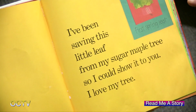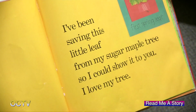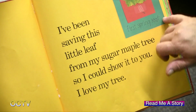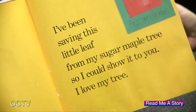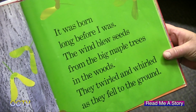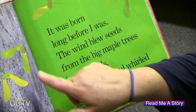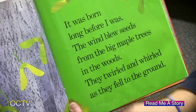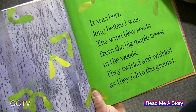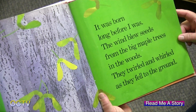I've been saving this little leaf from my sugar maple tree so I could show it to you. I love my tree. These words say first spring leaf. It was born a long time before I was. The wind blew these seeds from a big maple tree in the woods. Have you ever seen those? I see those in my yard sometimes. They twirled and whirled as they fell to the ground.